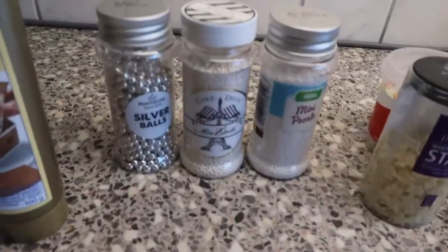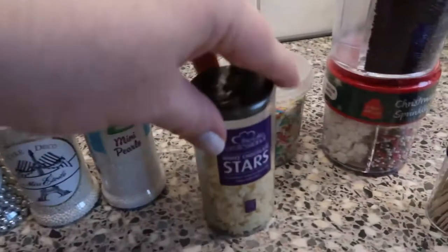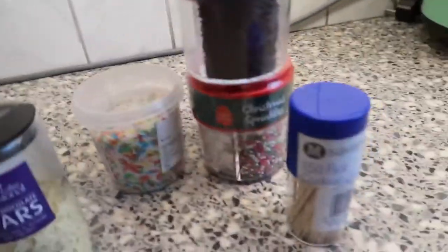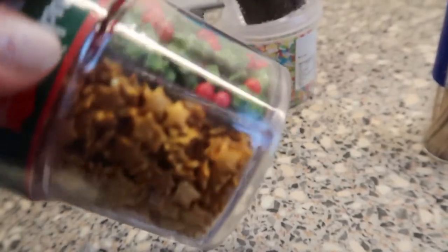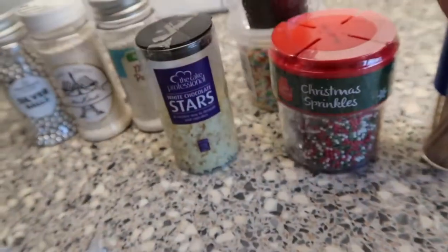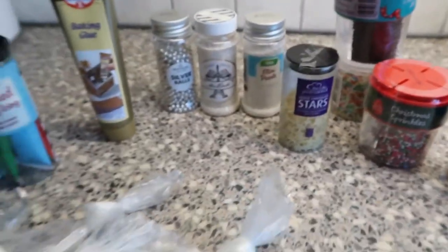Then we've got some lovely little Christmassy kind of snowballs, maybe. Some chocolate stars, hundreds and thousands, chocolate hundreds and thousands. We've got all these fabulous Christmassy ones. And then some cocktail sticks in case we need to have some precision.